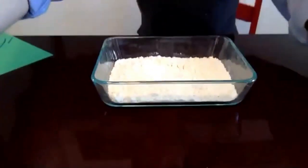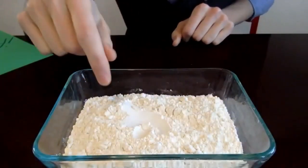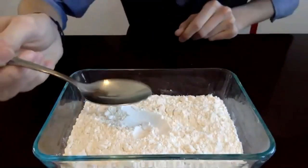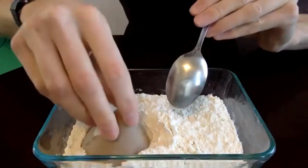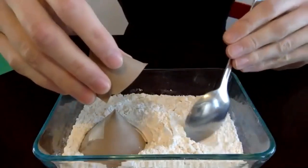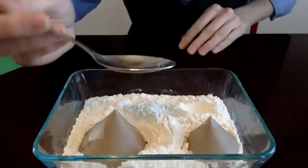All right, let me get everything I need right here. So that should be good. Hopefully everyone can see. So this is our land, and it's made out of flour. Now we're gonna excavate using the spoon. Now let's make a little spot over here, and let's put one of our mountains in there. Now we have a couple more mountains here. Let's place these over, maybe one over here. Beautiful.